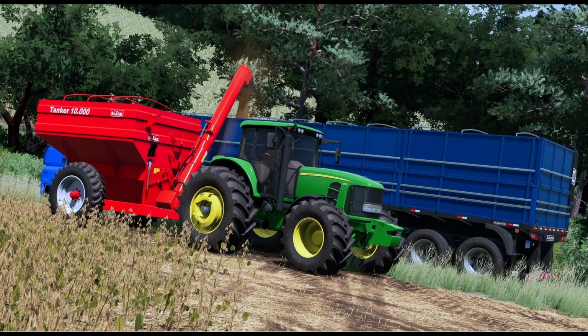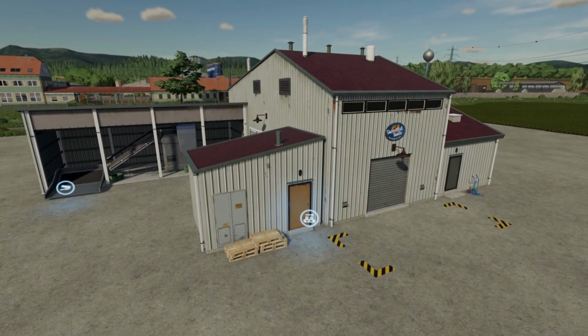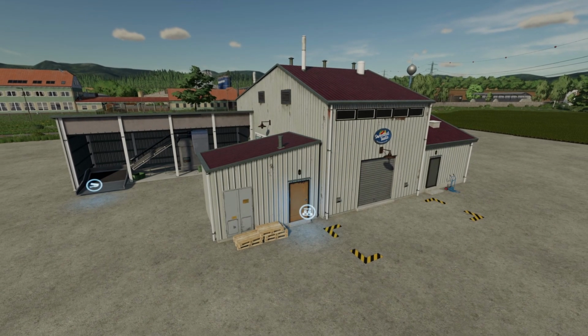Okay, after that one, let's talk about an update that's going to be coming out very soon. This is the Carpathian countryside map. Remember, this is a work in progress. The next thing he's going to be talking about is the fruit and vegetable processing plant. There's a lot of updates coming to this.